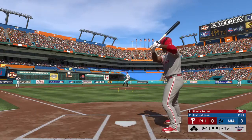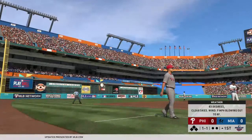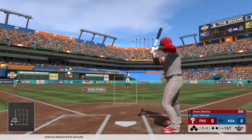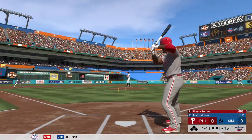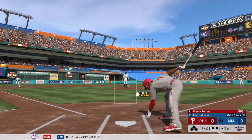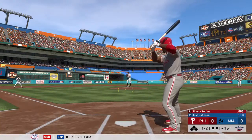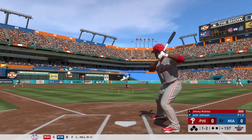The windup and the 0-1. And this misses the outside corner, so it's knotted up at 1-1. Lots of sunshine in the forecast. 83 degrees here at first pitch. And this is taken for a called strike, and he's not in love with that call either. It's 1-2 now. Now here's the pitch.